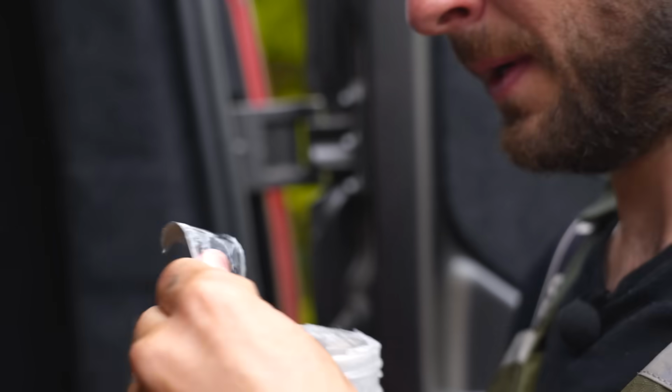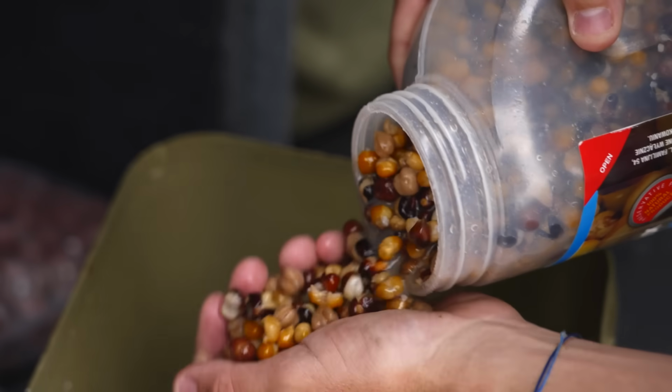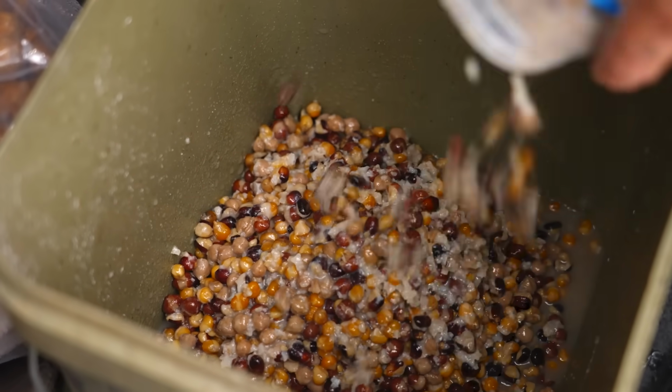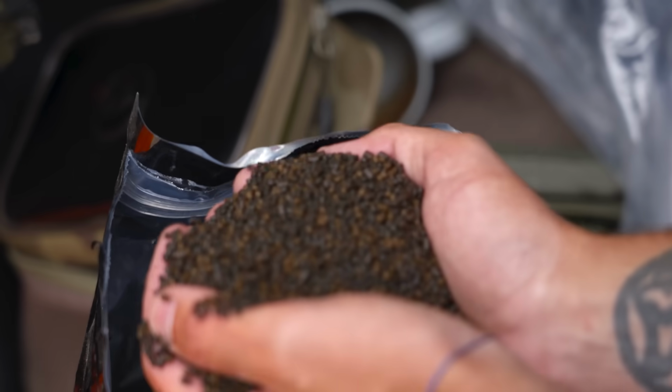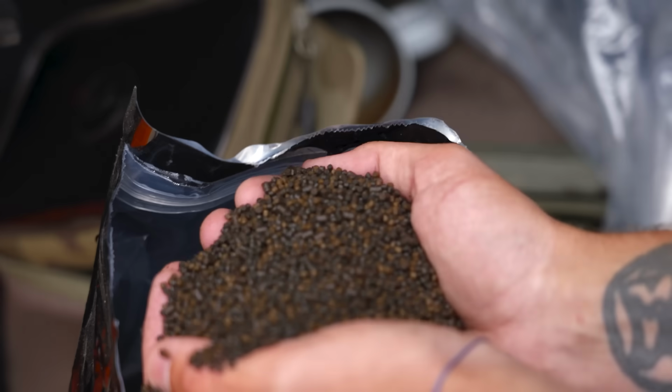For the first bait up, I wanted to introduce a mixture of different baits, and first into the bucket was a mixture of large particles, things like maples and maize. Next I wanted to add some pellet, and the pellet I was adding is very, very small, 2 or 3 mil. It's called Edge Pellet from Baitworks, and it's something I've used over the last 6 months to a year or so, so I've got confidence in that.